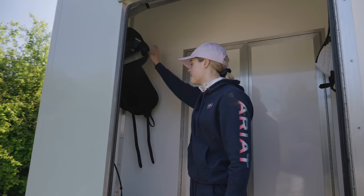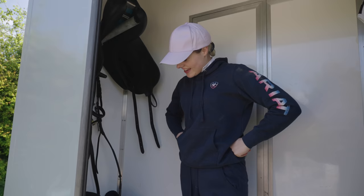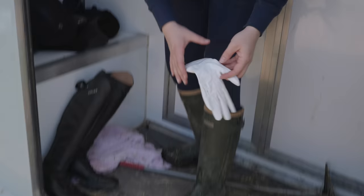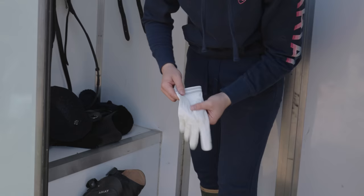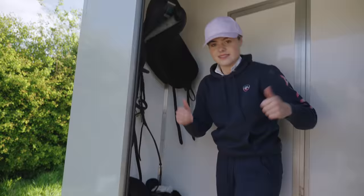Final check, we've got saddle, bridle, two helmets because I can't decide which one I want to wear. Boots, half pad, saddle pad. Joey is weeing. Very nice. Good thing there are shavings in there. We have my show jacket. I've got my show shirt on, boots. Yeah, this seems like everything. Oh, one of my white gloves has fallen on the dirty ground. All good. Nice, let's go, let's go.